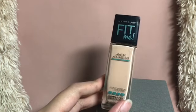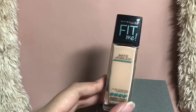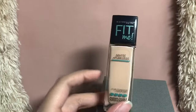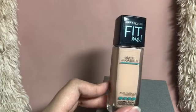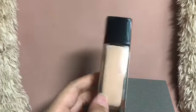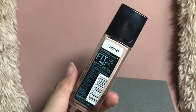But however, it actually dries a little bit quicker than I want it to, so you guys have to be very careful. If you have applied it, it can dry out almost immediately. So yeah, you have to blend it quite fast, but I believe if you know how to work with it, it's actually quite a good foundation.